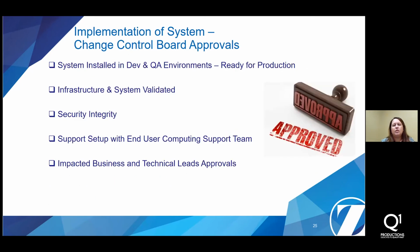So let's talk about change control board approvals. Your system should be installed within your development and QA environments, and then it's going to be ready for production. Now, you're going to have your infrastructure and your system validated. You should have security integrity. You should have support set up with your end user computing support team. That's typically your IT team.